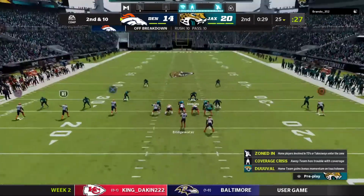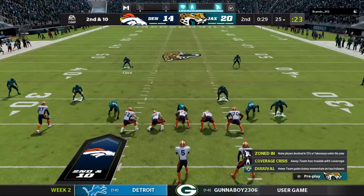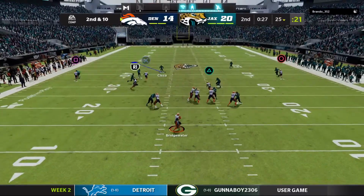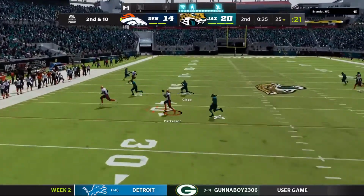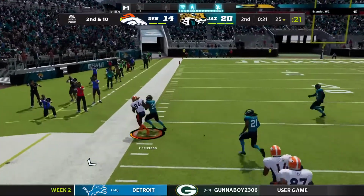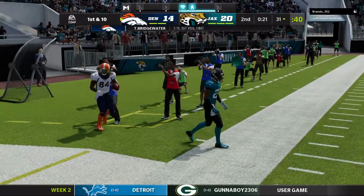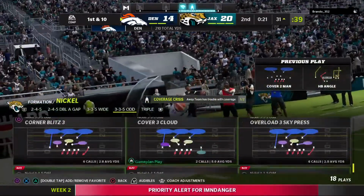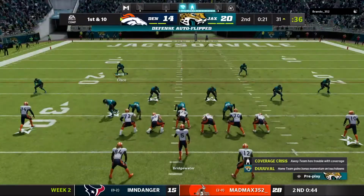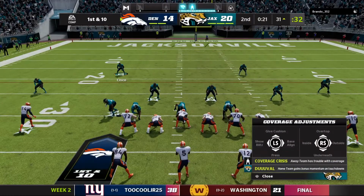An incomplete pass leads to 2nd and 10 from the 25. Out of the gun, Bridgewater. He finds an opening past the 40. And all the way inside the 35 before he goes out of bounds. Well, partner, I'm not sure how this drive's going to end, but how about the way they flip field position there? A nice attacking play that picked up a heck of a chunk of yardage.